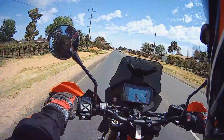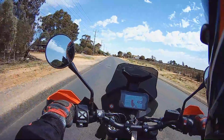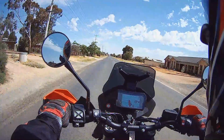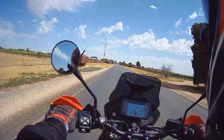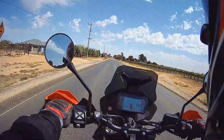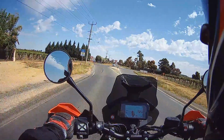Sort of playing with the gears a bit. See, she sits on 80 k's, no worries, just purrs along in fourth. Just purrs like a kitten in fifth. I think I'd have to have cruise control on this, or else I can't see me holding on to my license too long. It's a little bit too much fun to ride.